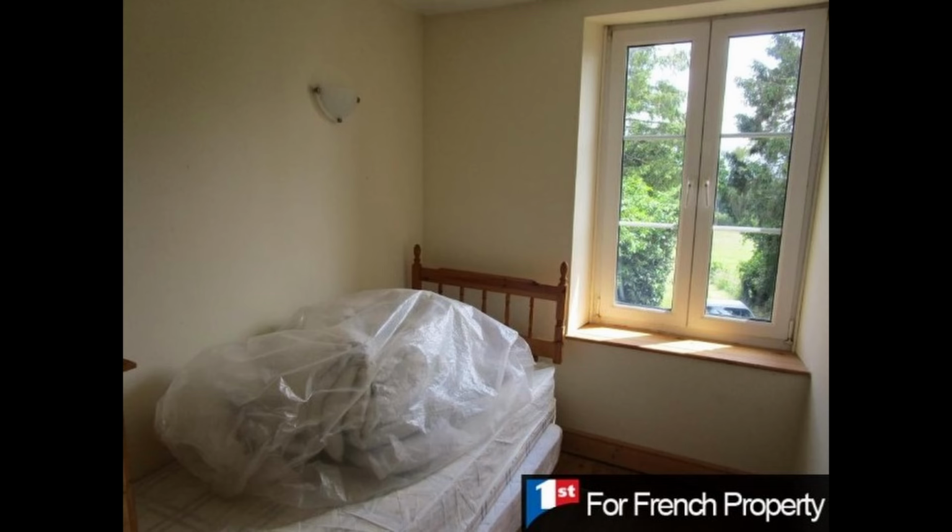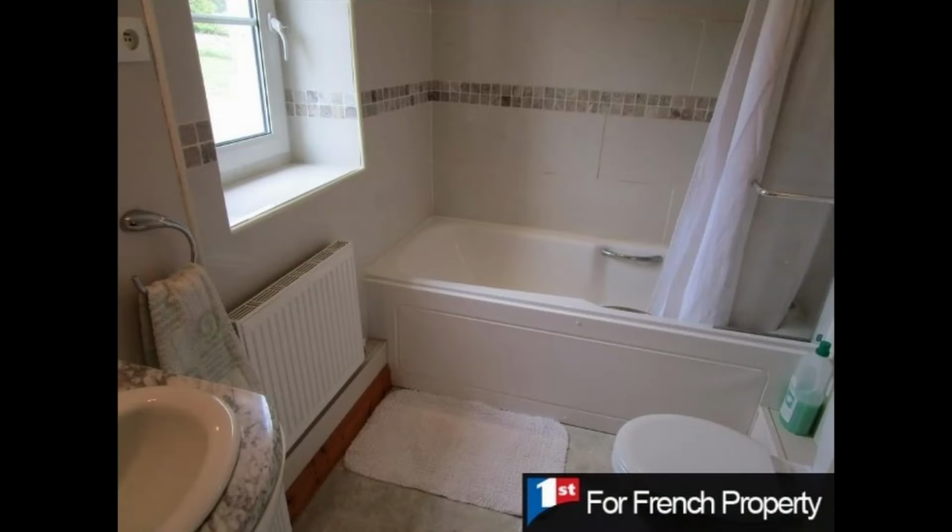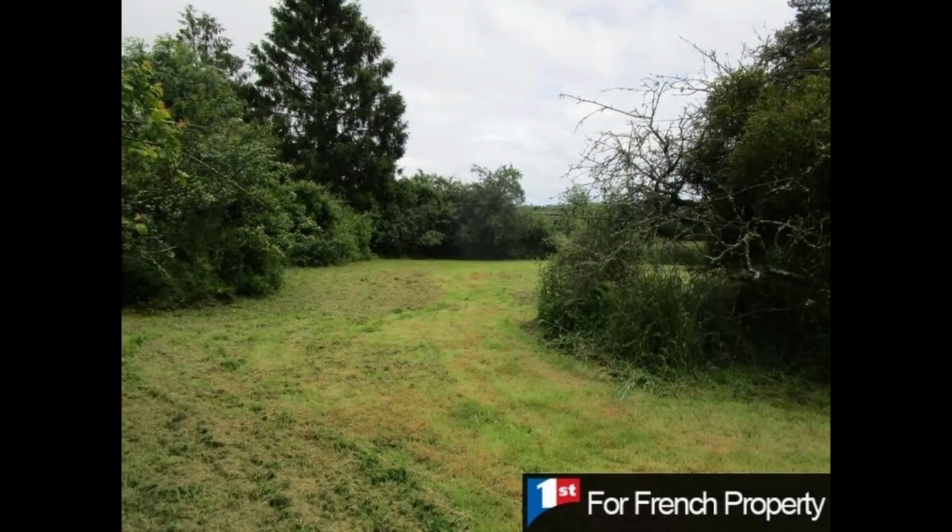Photo here of the toilet or bathroom coming off the hall landing. Yep, picture of the bathroom, nice, clean, modern, well tiled. And then finally, you've just got a picture of the garden.